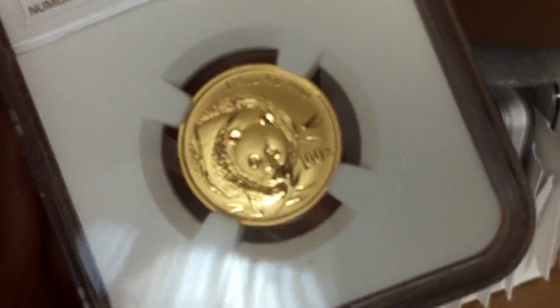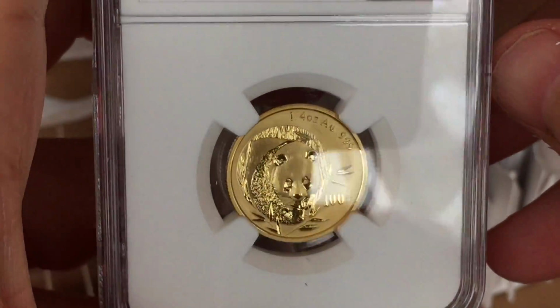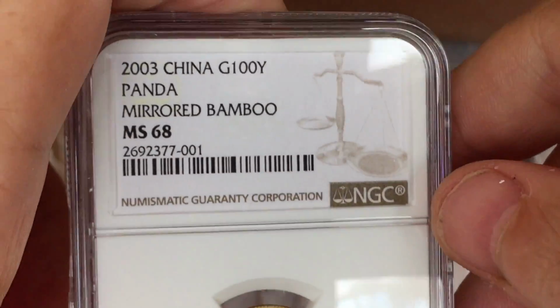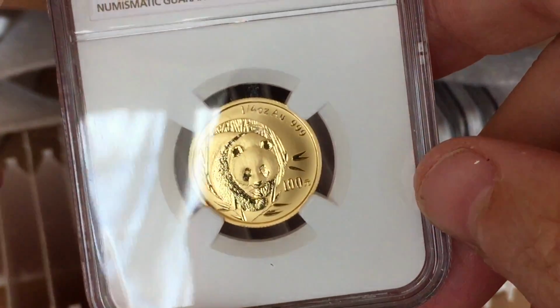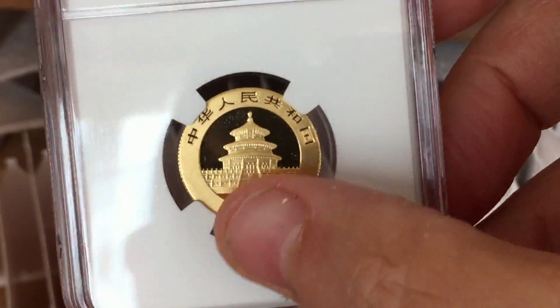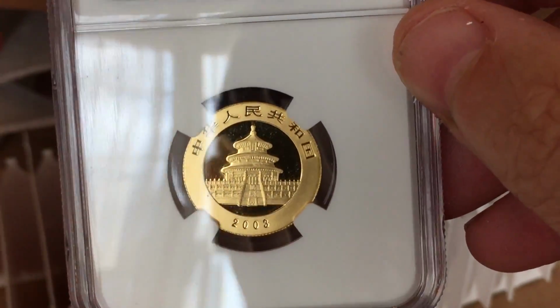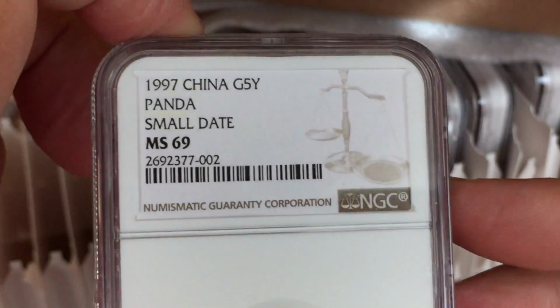This next one, these were conserved, this bunch of coins. So you've got the 2003 quarter ounce gold. This was conserved by NCS and then graded by NGC, and it got a reasonably good grade for a conserved coin. Could have been a notch higher. It looks a good coin to me. Not quite sure why it's a 68 rather than a 69. That was done for a guy who's on the Silver Forum.